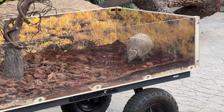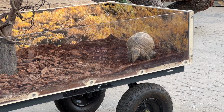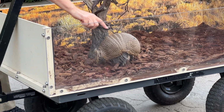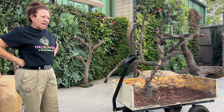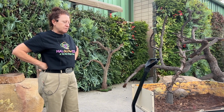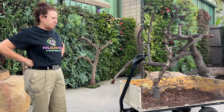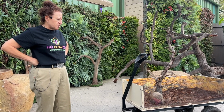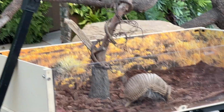This is Ricardo. He's a 12-year-old 3-banded armadillo. So if you look on his sides, you can see the 1, 2, 3 bands right there. One of his favorite treats might be bugs like worms and insects and things like that. So that would be his favorite treat. If he was coming and knocking on your door and asking for that trick or treat, his favorite treat would be little creepy crawly like bugs and stuff, worms and things like that.